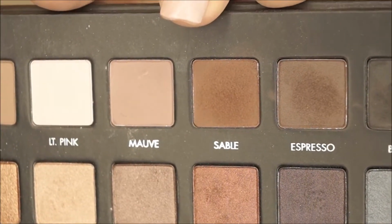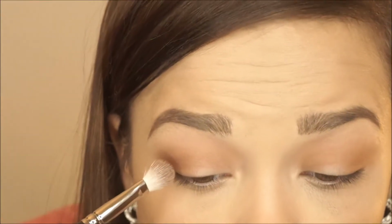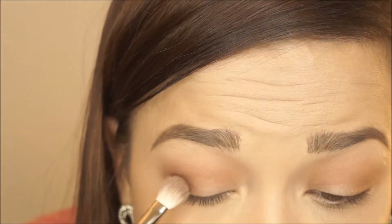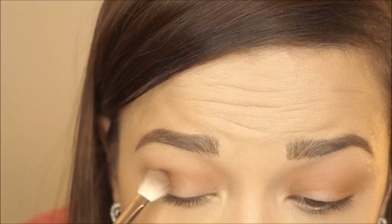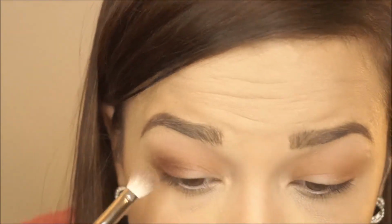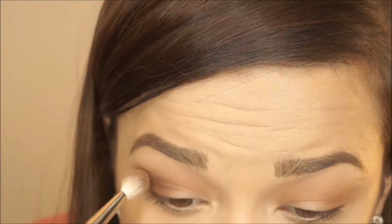Going to Sable from the Lorac Pro Palette, and I'm going to use a MAC 217 now. So now I'm going to kind of do what I was doing before, but I'm just going to start buffing that on the outer corner. I'm going to really keep it on the outer half here because I want the inner half to be very light. And then put it in the crease.